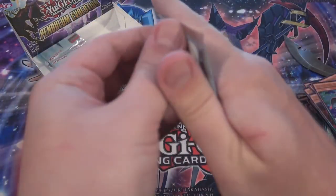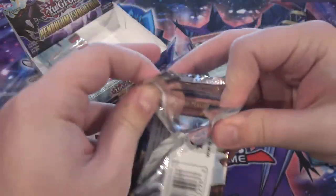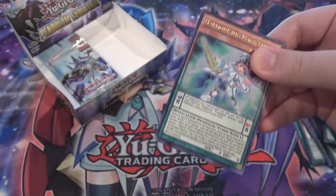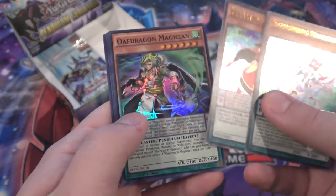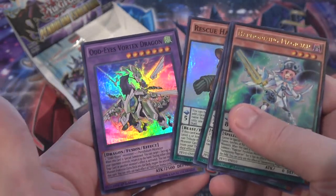Only like three packs left. What can we get? Another Harmonizing Magician. We also have Double Iris Magician, Oathkeeper, everything on that too, Vortex Dragon even.